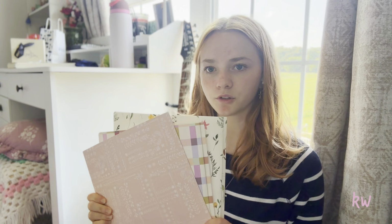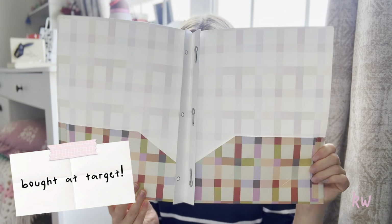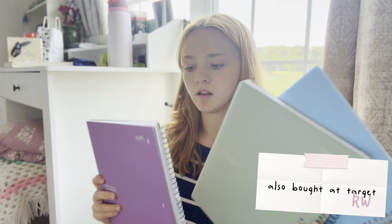I have 3 folders, which will be for my first 3 classes of the semester, and then I'll empty them out and use them again for my second 3 classes. And then I have 3 notebooks as well. Not all of my classes will need notebooks, but I'm actually not really sure how my notebooks are going to be distributed. I just get 3 per year, and if I need more, then I will get more.